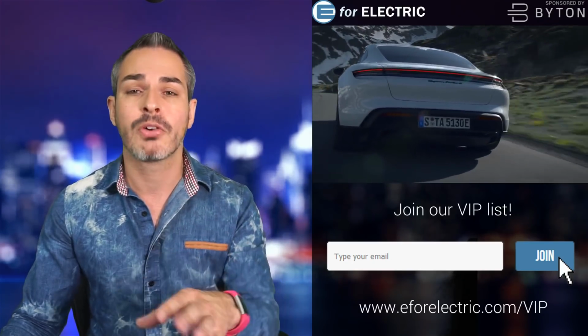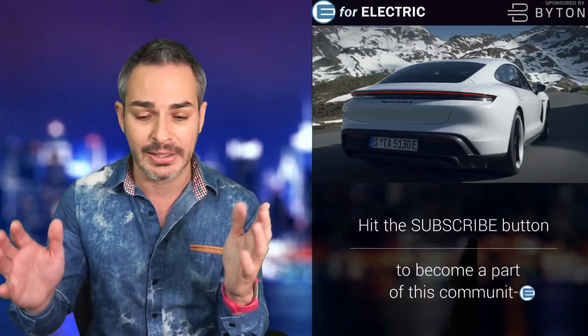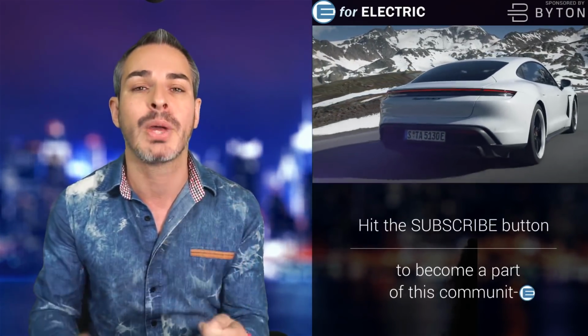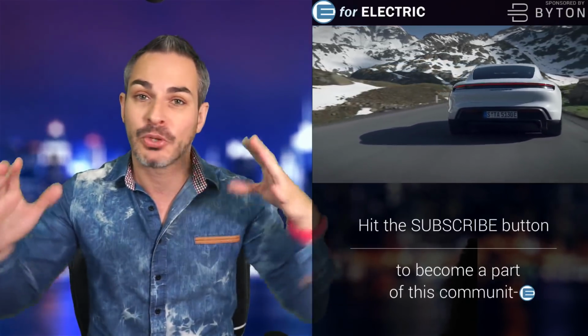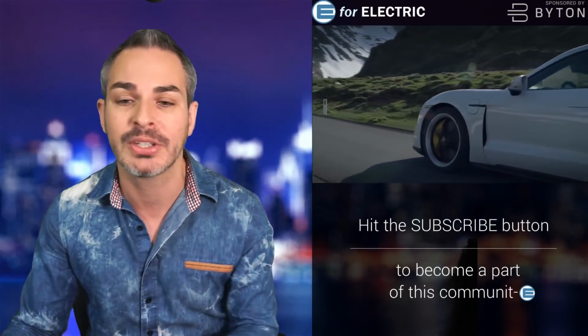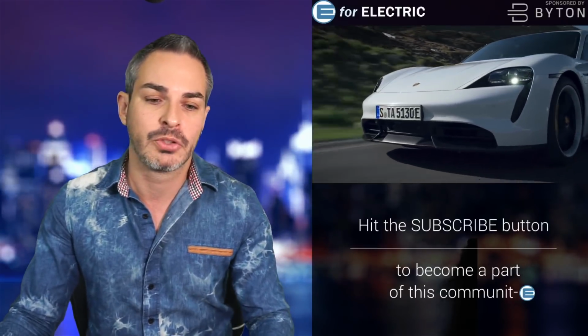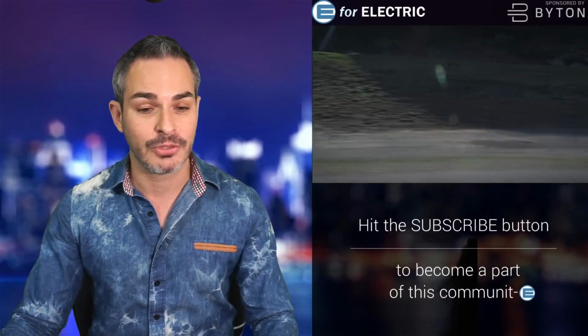But overall, and I want to say this before we go into the negative surprises, it's amazing that we have another really good electric car on the market. So welcome to Porsche Taycan. The more the merrier. We'll see how their sales go, and we'll see how their production goes, but definitely welcome to the electric car family. Now, let's talk about some not such good surprises.